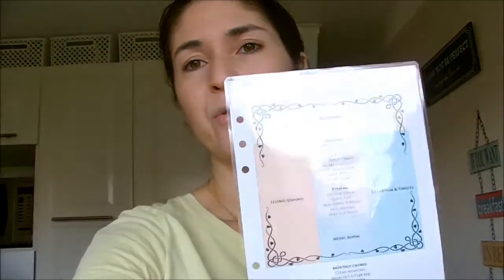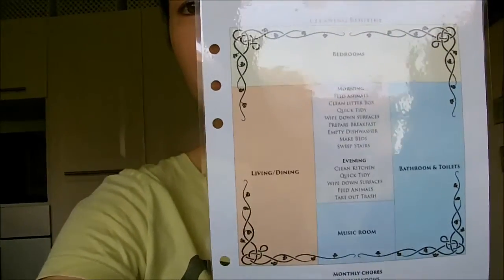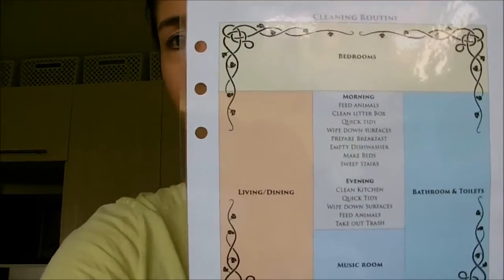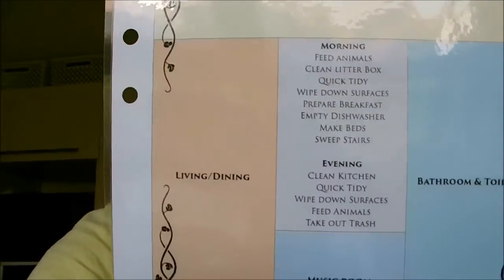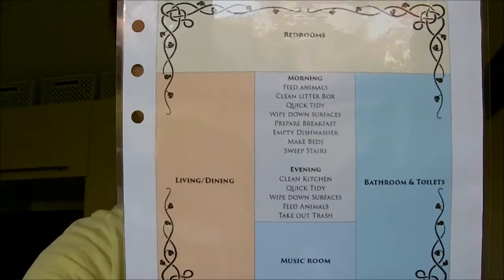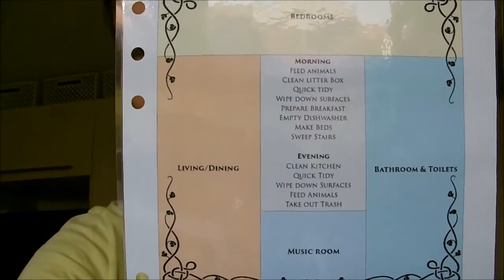And what I do, as you can see, it's in the middle, let's see if you can see it. In the middle I have the tasks that I do every morning and every evening, and then around it I have 4 areas of my house that I do weekly. And those areas, that's when I do deep cleaning, like once a week.